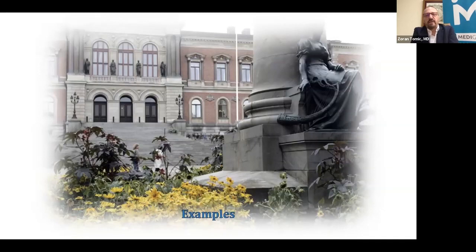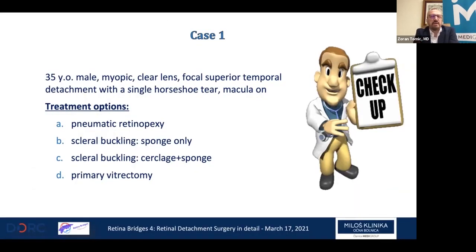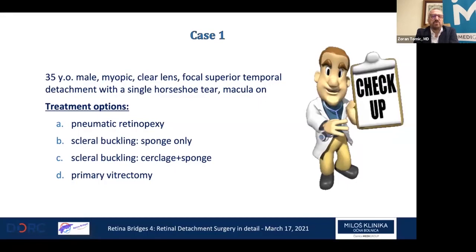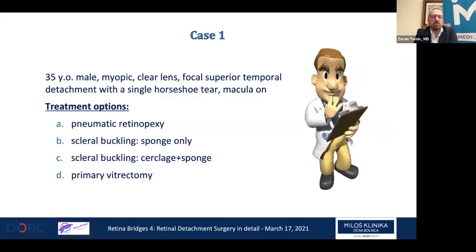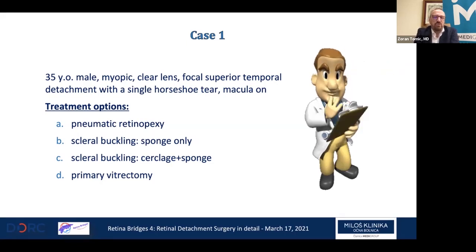So, now I wanted to show you some examples which are typical, mostly for the audience, but participants as well. The first case is a 35 years old male, myopic, clear lens, focal superior temporal detachment with a single horseshoe tear and macula on. What would you do? Pneumatic retinopexy, scleral buckling, sponge only, encircling band on sponge, or primary vitrectomy?